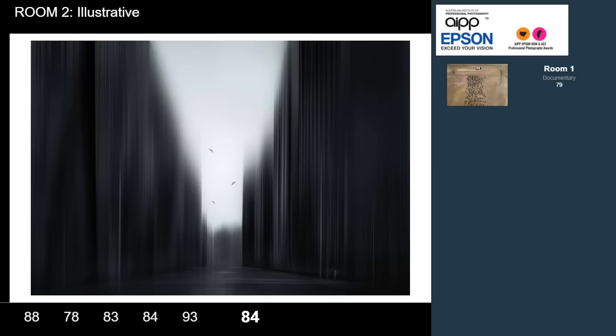The print score has averaged 85, but by majority is 84, a silver award. There's a challenge from Kelly, which I'll accept. Kelly's scored this at 93. Thank you, Kelly. Could you talk to the print, please?